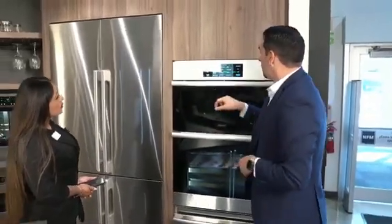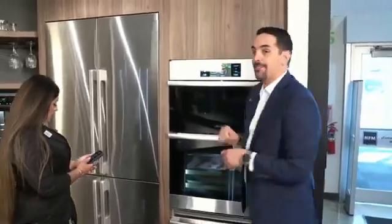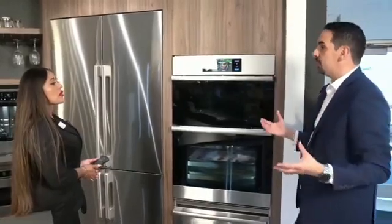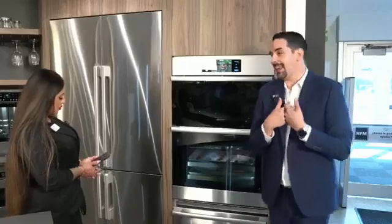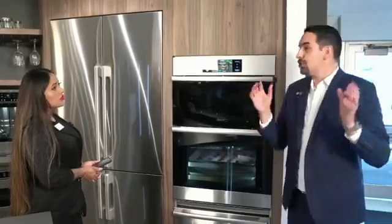Now, I like to think that this particular oven is like our Swiss Army knife. It can do about 90% of the cooking that you might need to do within your household. Okay. I'm a parent of small kids. I've got a 4-year-old and an 18-month-old. And what do kids really, really love? Chicken nuggets, right? Yes. So it saves you so much time.